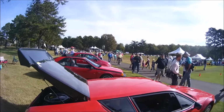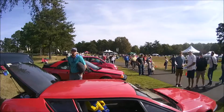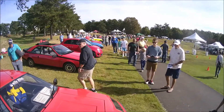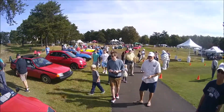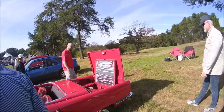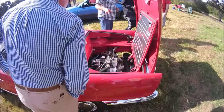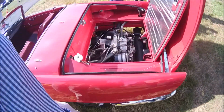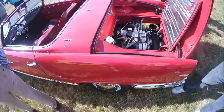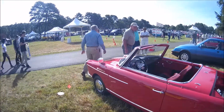Next door is the Alpine Fuego. Excuse me, Renault Fuego. Little rotary engine back here. Isn't that nice? You have less size of the engine for horsepower, if anything. See, that's a Wankel engine. That'd be a lot of fun to drive though. Just putters around there.